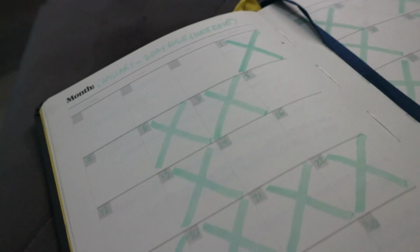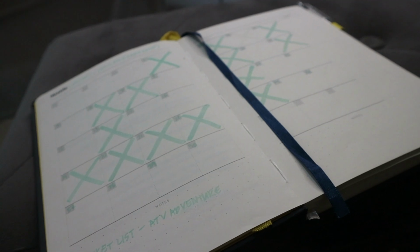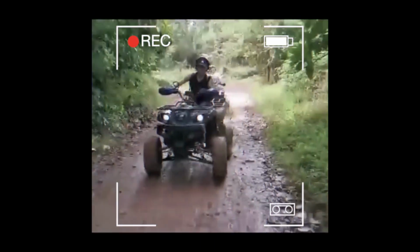And there's also a nice note section here, and in this note section I actually put my bucket list for the month. My bucket list for the month is actually to try to do an ATV adventure for January, which I have done already. So that's kind of fun, just writing things down, and I'm happy that I didn't have an excuse and just pushed through with it.